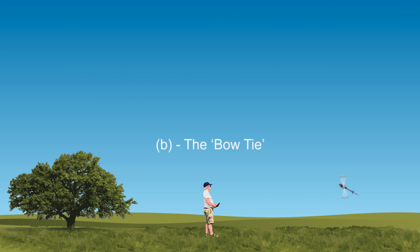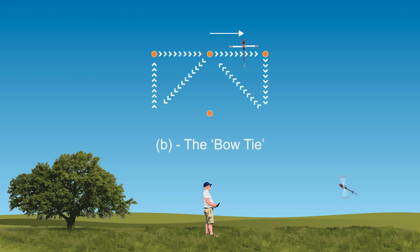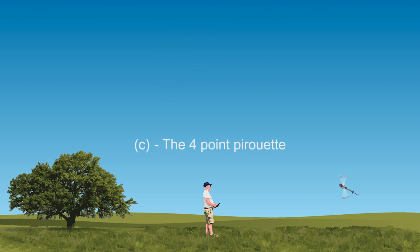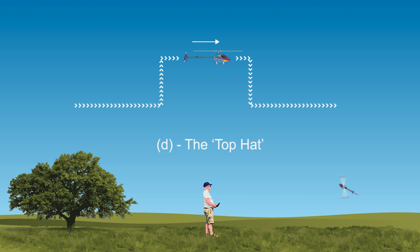Manoeuvre B, the bow tie, the examiner may request the candidate flies clockwise, where the first transition from the centre marker is to the right, or anti-clockwise, where the first transition from the centre marker is to the left. Manoeuvre C, the 4-point pirouette, the examiner may request the candidate rotate clockwise or anti-clockwise.